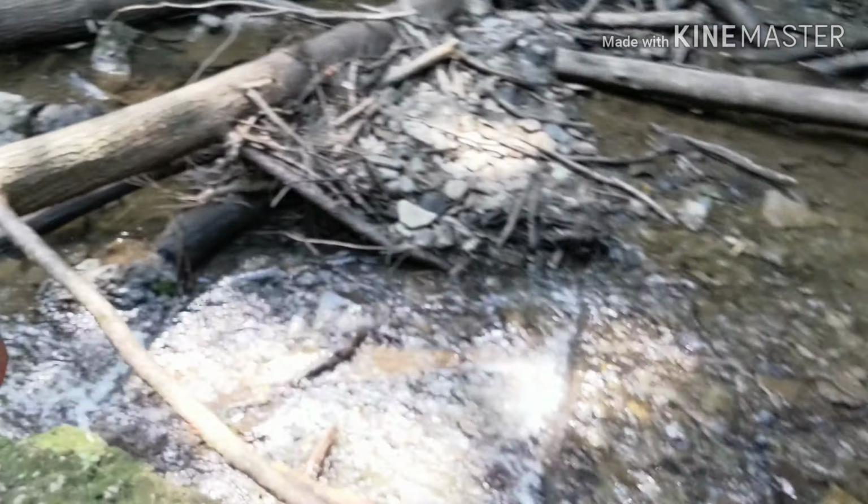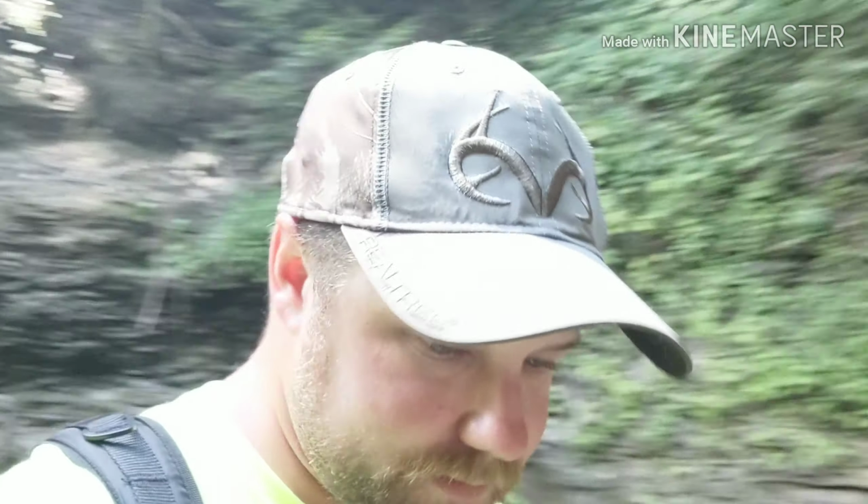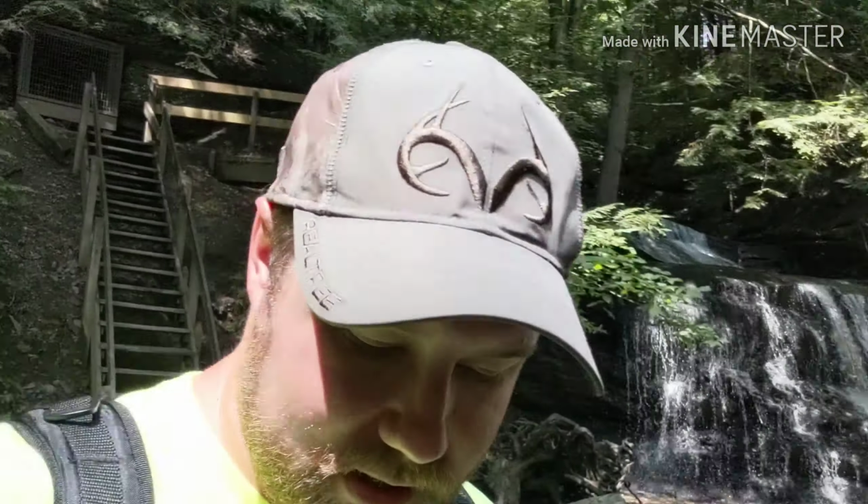Alright, so this rock right here is literally like in the middle of everything, right over here where the falls are. And this looks like a good place that we're going to have some lunch.